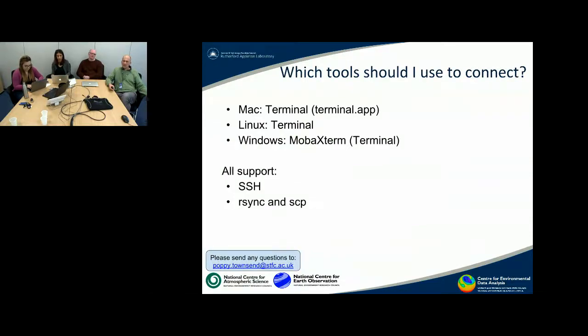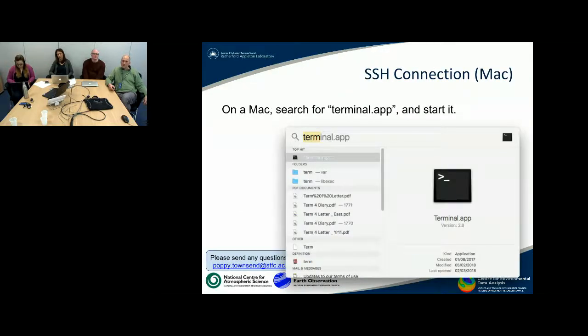We need to think about the appropriate tools, and essentially you need a terminal. Depending on your host operating system, there will be different ways to access these. From Linux, I think most of you will be fully aware of how to find a terminal, but we'll provide a bit more information on using a Mac or Windows. As mentioned before, all of these support the standard protocols and tools that we'll be talking about today. If you're a Mac user, search for the Terminal app inside your operating system and start it up, and that will bring up a little terminal window that you can type into.